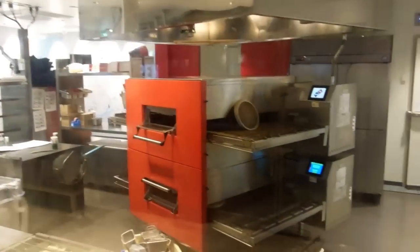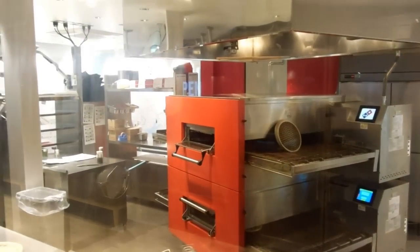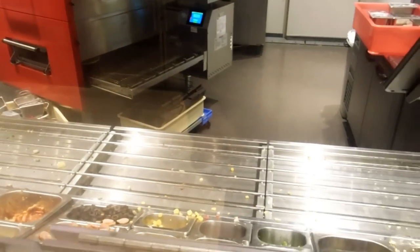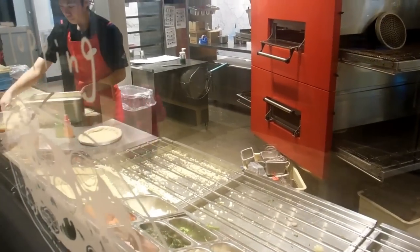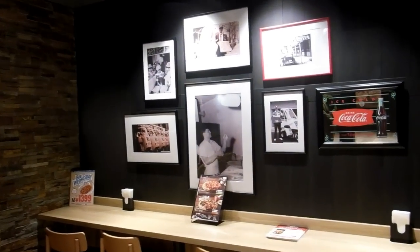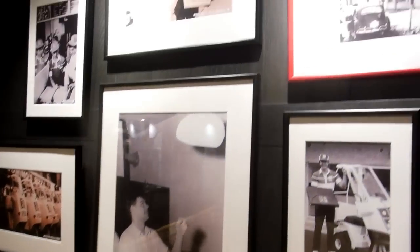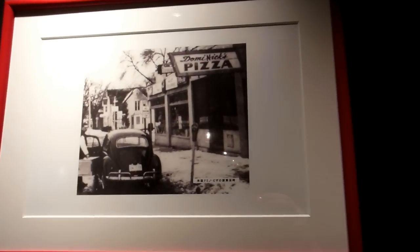There's that fake brick we've showed you before, guys. Not really stone, is it? And that store smells just like a Domino's store anywhere else in the world. Will be a very nostalgic smell for foreigners living in Japan who haven't had a Domino's for 20 years or something.